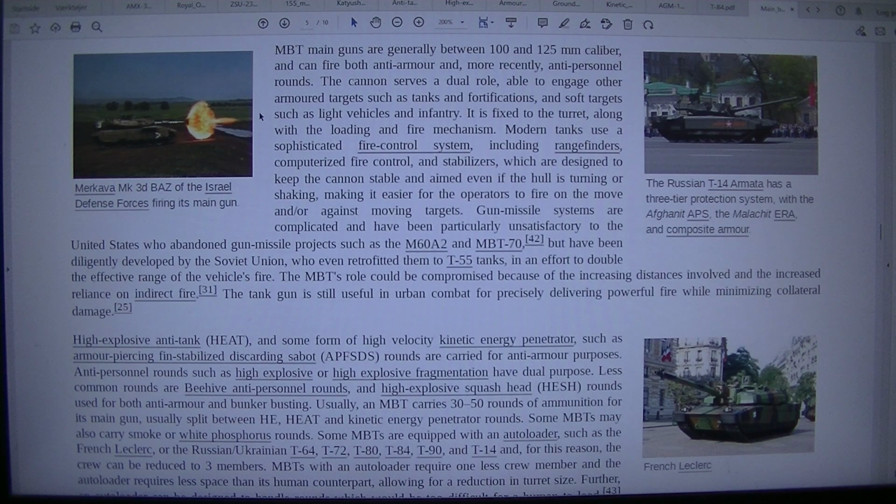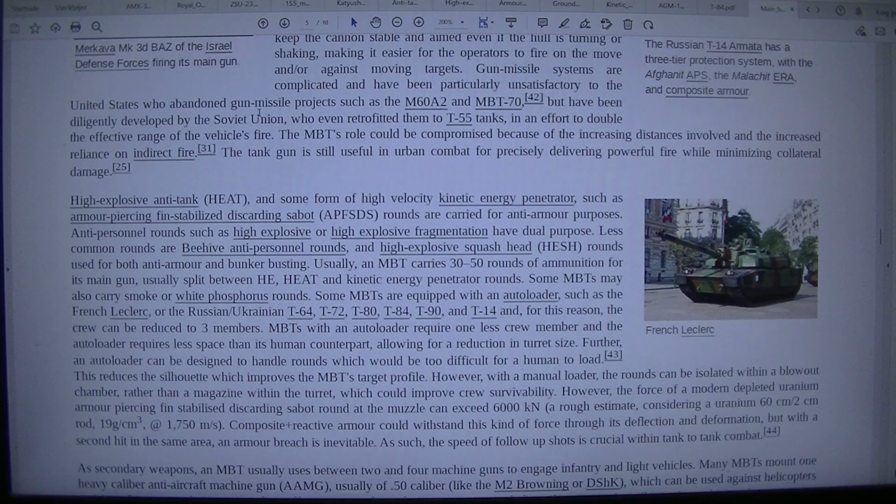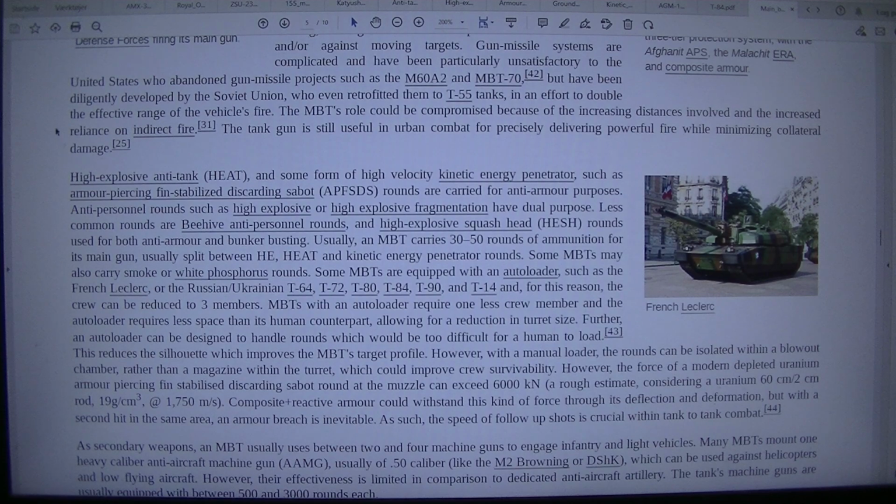Gun missile systems are complicated and have been particularly unsatisfactory to the United States, who abandoned gun missile projects such as the M60A2 and MBT-70. But they have been diligently developed by the Soviet Union, who even retrofitted them to T-55 tanks, in an effort to double the effective range of the vehicle's fire.